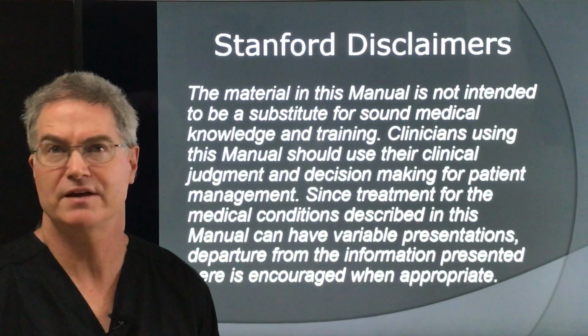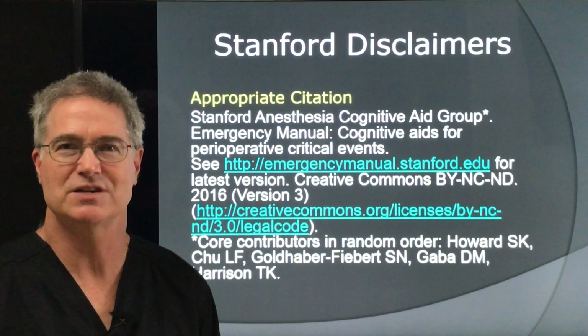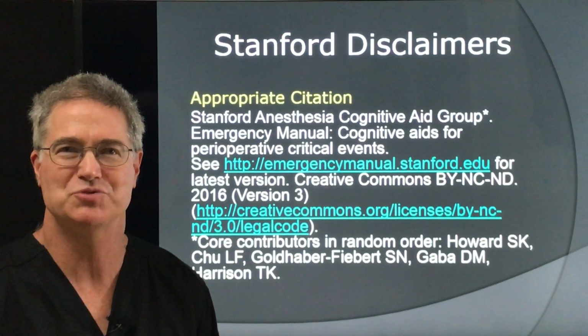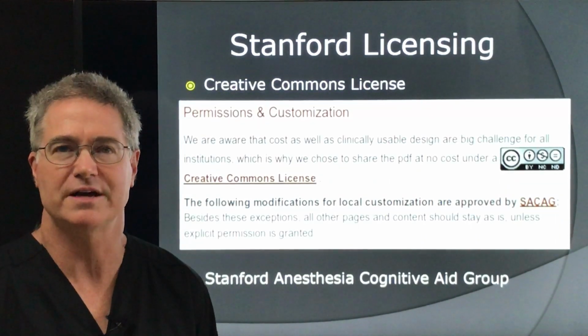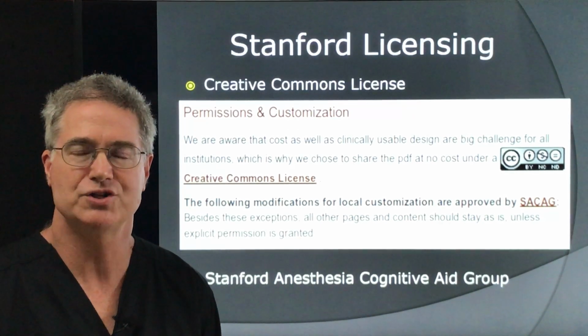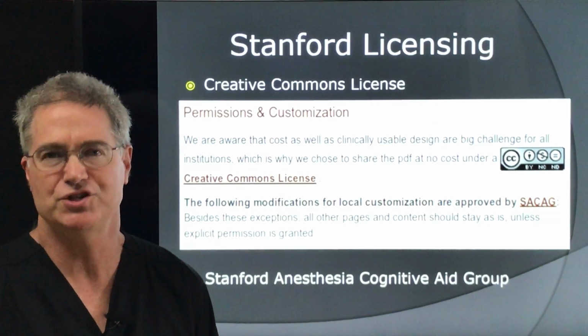Now, I've showed the Stanford disclaimer word for word. So that's okay to do because it's under Creative Commons license as long as I give appropriate citation. So this is from the Stanford Anesthesia Cognitive Aid Group. And then this is the Creative Commons license. Basically it said you're free to print this off. They give you permission as long as you maintain the fidelity of it. You don't change it. They give you a few things you can change.